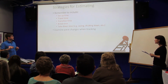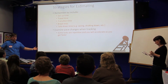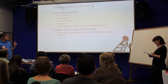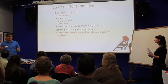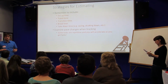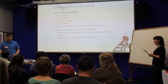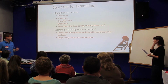So then you also need to examine pace changes when tracking. And this is something that I've learned as having been a tutor and done instructional design and educational tutoring, more so as it relates to problem behaviors, but I've done this a lot with individuals, is that when tasks are repetitive, the tendency that I've noticed of all individuals is they get faster as they go, unless there's a physical fatigue component to it, right? If you get used to a particular kind of calculation, for example, all of a sudden you just start ripping them off. You're not worried about the problem setup, you get faster and faster as those things go and you knock them out. But obviously fatigue can cause you to work slower.